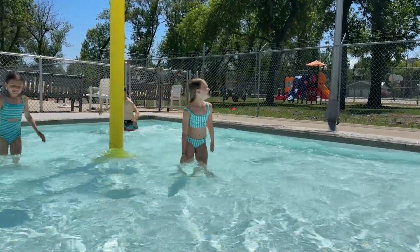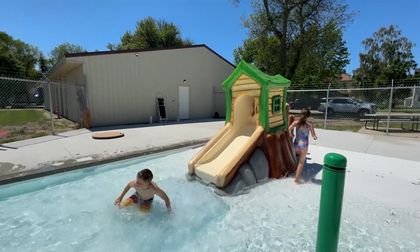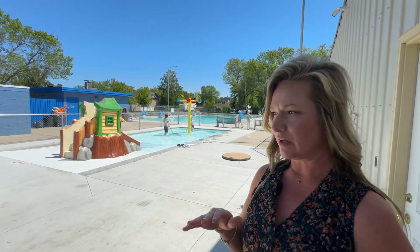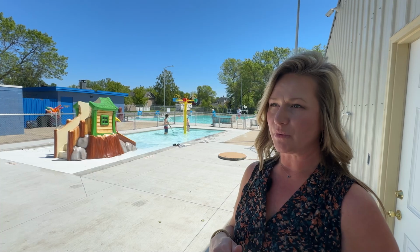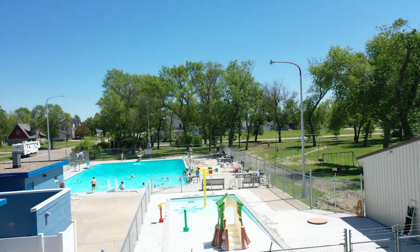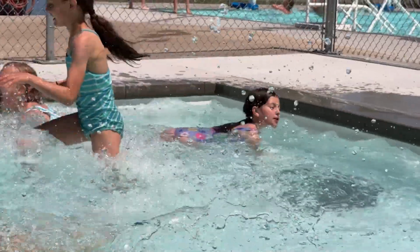We have birthday parties, we have lap swimming, women's aerobics. We almost do it all here. It's fantastic. We have a great group of kids that work here and adults too. We get a good crowd, actually, not just from Lakota, it's Nelson County wide, and even some individuals from Devils Lake come over. So we really get a lot of people coming in here, not just locals. We're the only pool in Nelson County, actually. So this is a huge asset for our whole county and community.